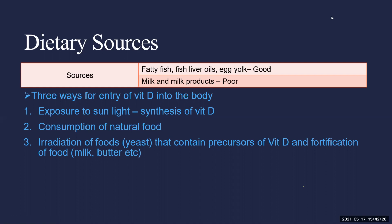So your work today is to go and find out, after this session is over, what is fortification of food. It's a very interesting concept. Please read about this on Google. You can just search for fortification of food, and you'll come to know what this process is. Please read it and try to understand it.